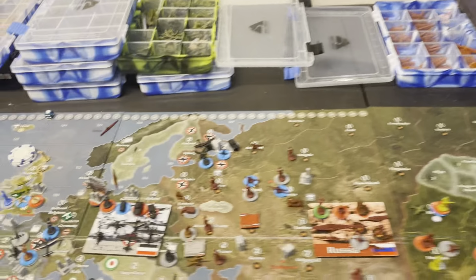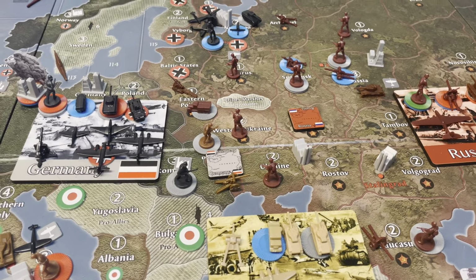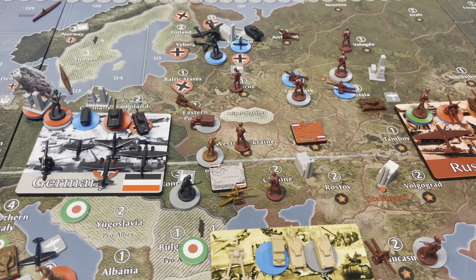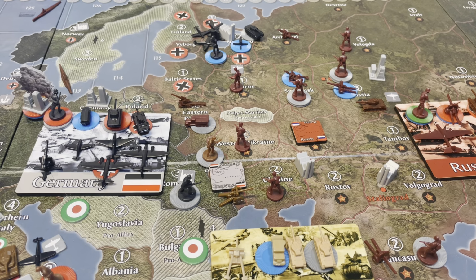Missed one area, Russia. In Russia, things continue to seesaw between the Russians and the Germans. The Russians caught a really nice break when Germany made a move against Western Ukraine during their turn, and it was a stalemate battle. All troops on both sides were lost, which allowed the Russians to move some units into eastern Poland and get some troops farther out that way. So that was real nice for them.